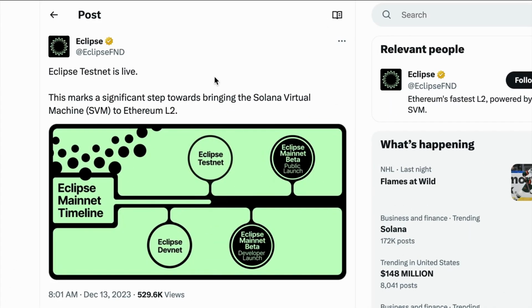Eclipse is a layer 2 on Ethereum that uses the Solana virtual machine. And so they have announced that they are now in the testnet phase. So that's very exciting. If you are a developer or a power user, you can go play with it on the testnet. And Solana virtual machine is now coming to Ethereum. So that's good for both ecosystems.